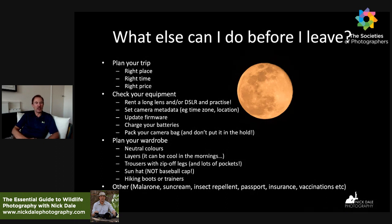When it comes to wardrobe, this is fairly common sense stuff. So neutral colors. I realize that animals are mostly colorblind, so it doesn't really matter. It's the guests that are more concerned about it. So if you're wearing shocking pink or something, then you might get a few funny looks. But yes, neutral colors, earth tones, as they say.